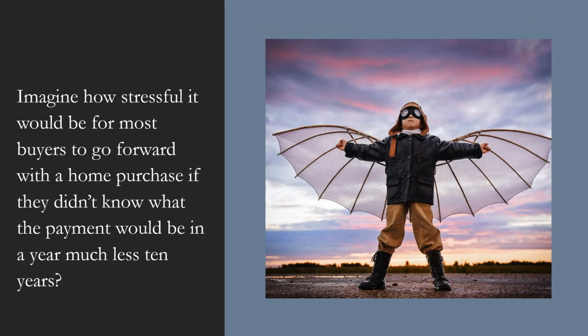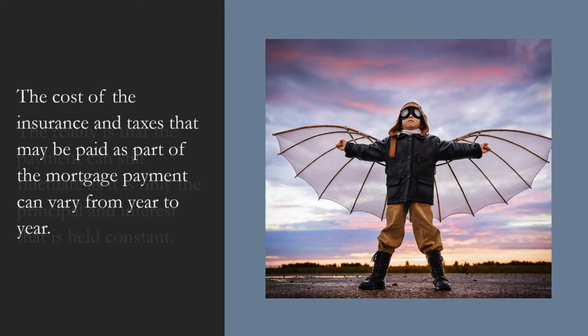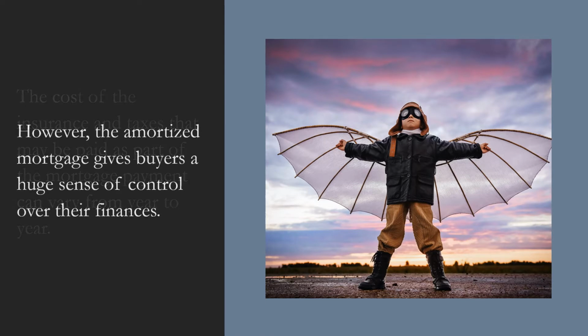Imagine how stressful it would be for most buyers to go forward with a home purchase if they didn't know what the payment would be in a year, much less 10 years. The reality is that the payment can still fluctuate as it is only the principal and interest that is held constant. The cost of the insurance and taxes that may be paid as part of the mortgage payment can vary from year to year. However, the amortized mortgage gives buyers a huge sense of control over their finances.